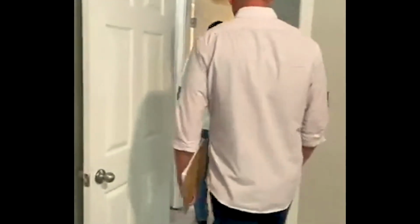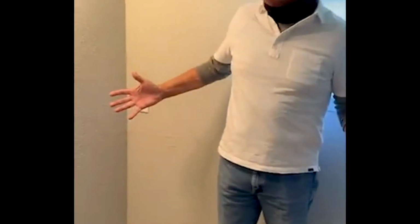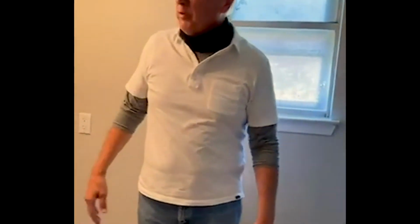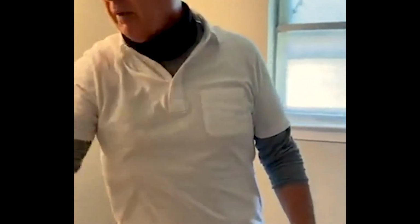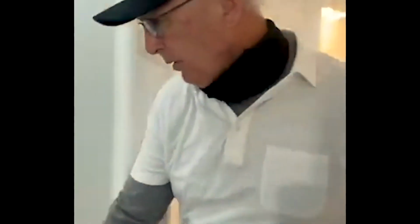Across the hall, we got the bath. Again, we're kind of mid-range on this thing. We've got a lot of work to do in here with fixtures and lighting, and we've done some of the tile work on the bathroom, as you can see. It's got plenty of storage behind the door right here. Again, we're going to be in the $1,700 to $1,800 range for the rent.